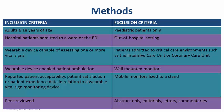Studies were eligible for inclusion in our review if they involved adults above 18 years of age, and hospital patients admitted to a ward or the ED, including the ED waiting room. It needed to involve a wearable device that was capable of assessing at least one vital sign, and this device had to also enable patient ambulation. The studies had to report on patient acceptability, patient satisfaction or patient experience data in relation to wearing the device, and studies also had to be peer reviewed.